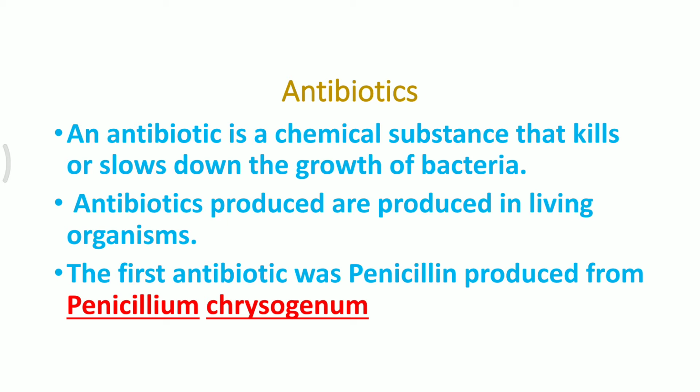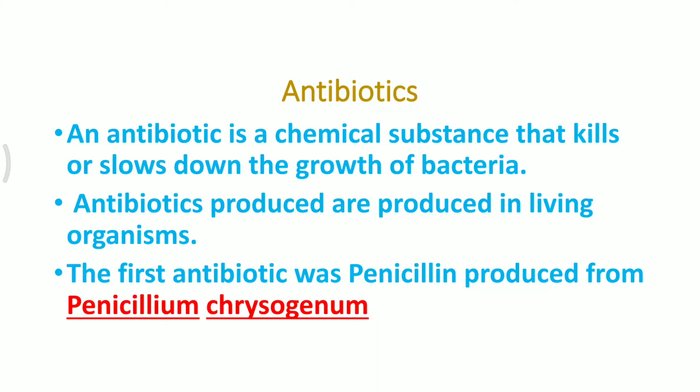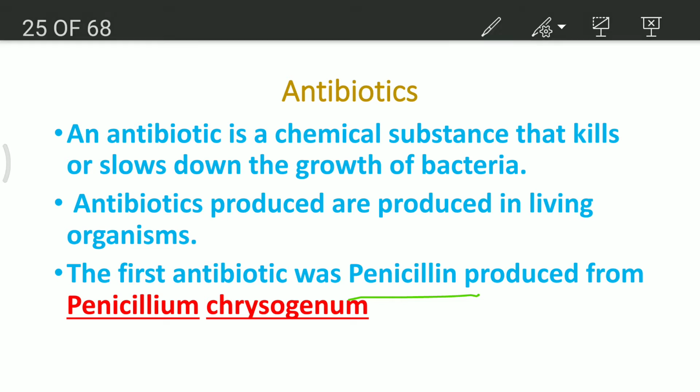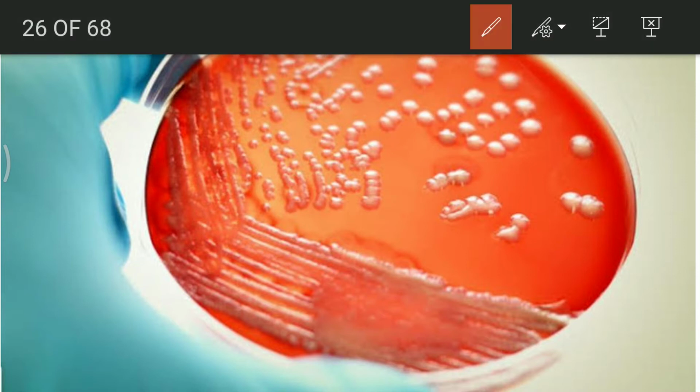Now the example is the same: Penicillium notatum or Penicillium chrysogenum is capable of secreting a chemical, and the name of the chemical is penicillin. This penicillin is used in order to treat individuals who have some bacterial attack. This is the culture of bacterium growing over an agar plate.